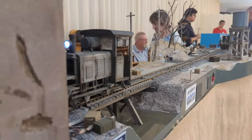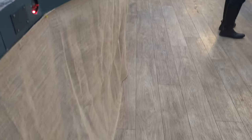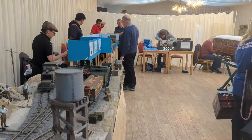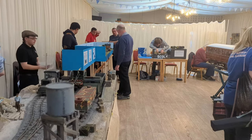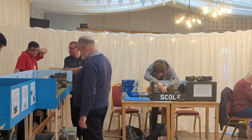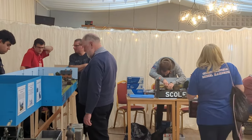Eventually, the controller was wrestled back off me, and I looked up to see how the guys were doing over on Scole, to see Tom locked into combat with the foe of the O-gauge modeller. Three link couplings. Eventually, he got it sorted and carried on operating.